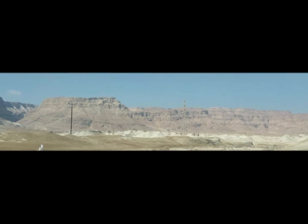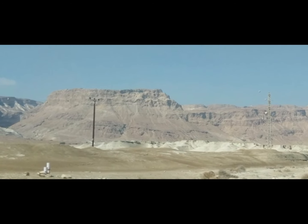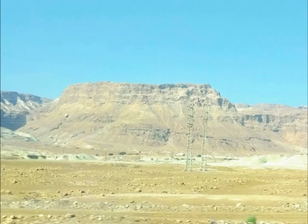Look to your right, you can see the mountaintop of Masada. Right, it's this isolated mountaintop. So on the northern side, which is the side that we're looking at, you can see these sort of steps, that little stepped cliff face. I don't know if that's the proper term. That is where Herod built his northern palace.